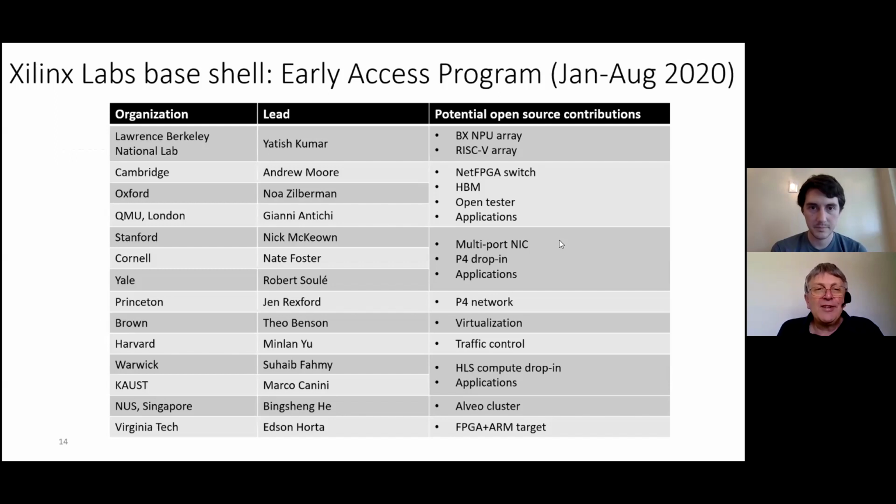You'll recognize the various organizations and universities and people who are actually using it. And then there's a short list of things that people are working on, which, when we launch the community, we're hoping will enlarge the offerings from just this basic open shell offering.